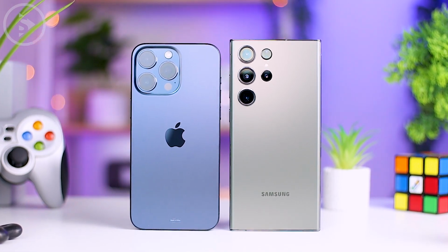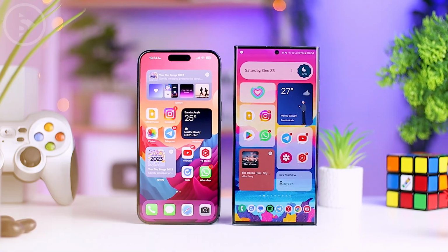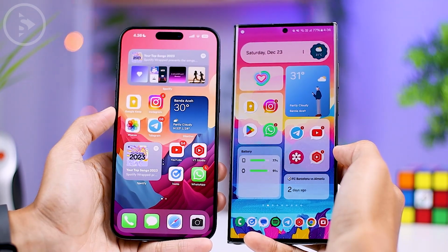So, to choose which one is the best, you can decide based on your own preference and needs, considering the advantages and disadvantages of these two smartphones, since both are among the best available.